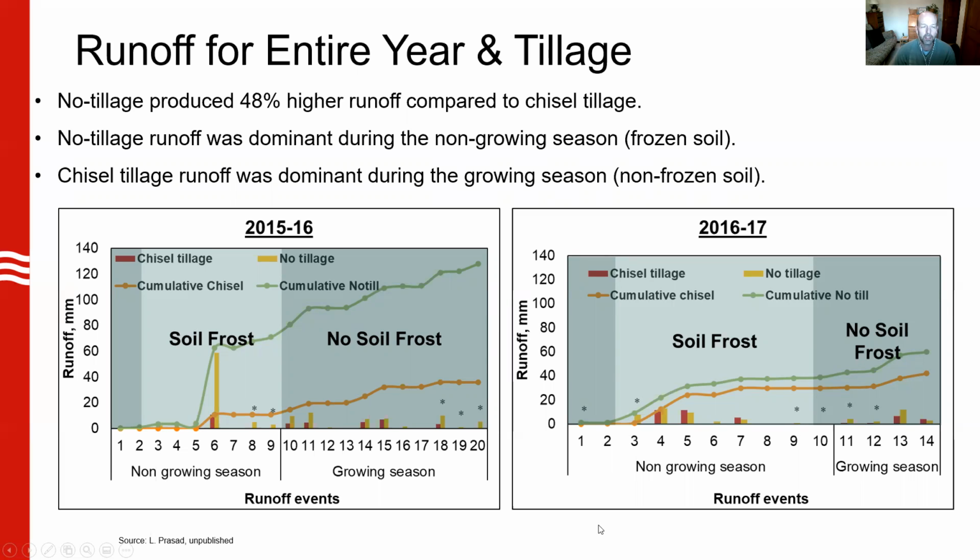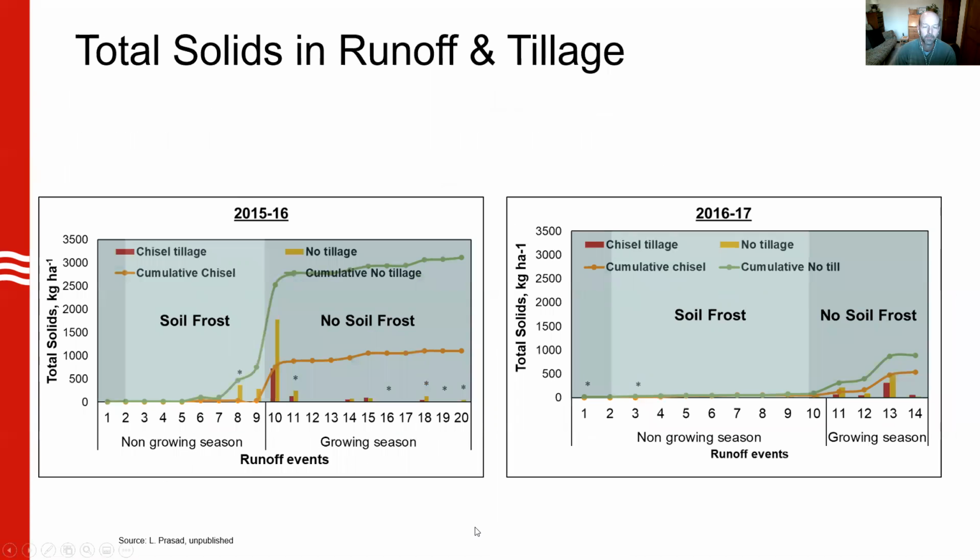So overall, no-tillage produced 48% greater runoff compared to the chisel. The no-till runoff was dominant during the non-growing season, the frozen season, whereas in the non-frozen period of time, the chisel had more runoff. But if you look at the whole year, there's more total runoff on an annual basis for a no-till system versus the chisel system.